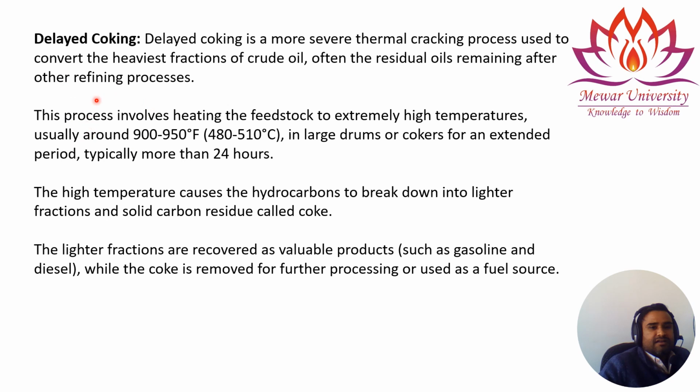The next type of thermal cracking is delayed coking. Delayed coking is a more severe thermal cracking process used to convert the heaviest fraction of crude oil, often residual oil remaining after other refining processes. The heaviest fraction of the crude oil is heated in the delayed coking unit and converted into lighter products.